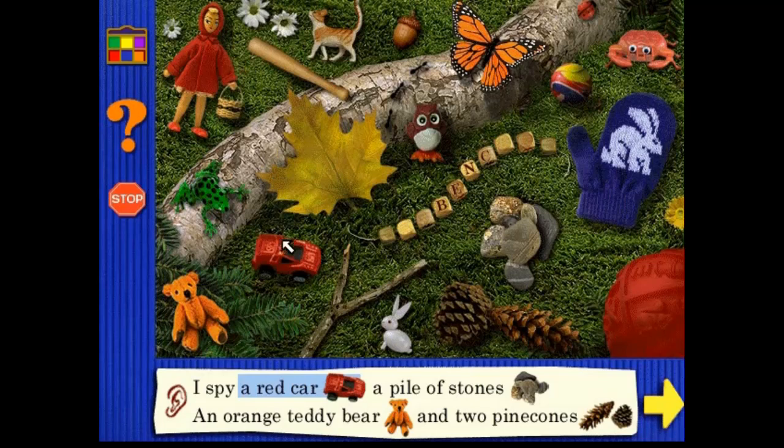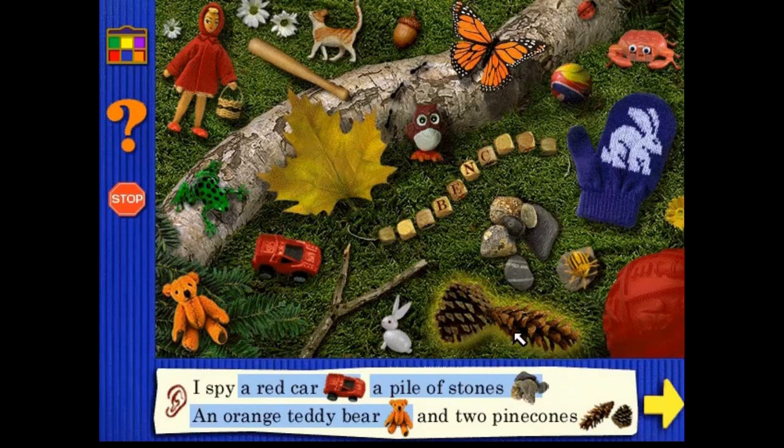Okay. All right. A pile of stones. Oh. Okay. That's easy. Oh my god. A pile of stones. An orange teddy bear. Okay, all right. Two pine cones.